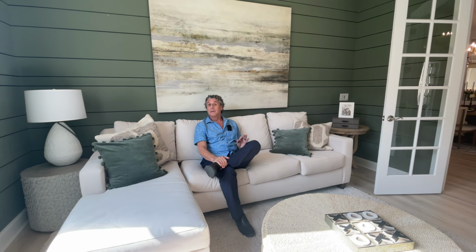So this is the Palazzo model. It is 3 bedrooms, 3 baths. It is 1-story high, 2-car garage, just a little over 3,000 square feet. It actually can be converted to a 4-bedroom, still with the flex room.